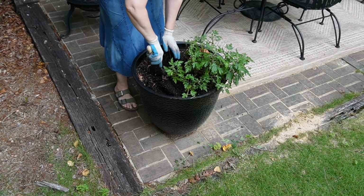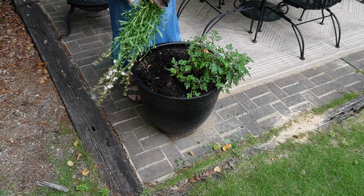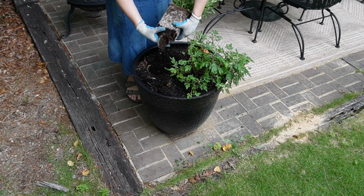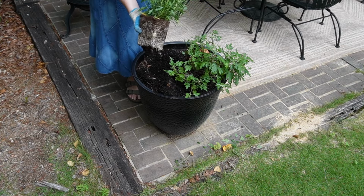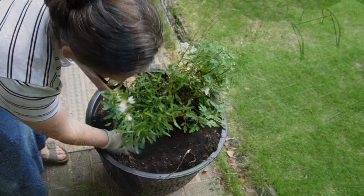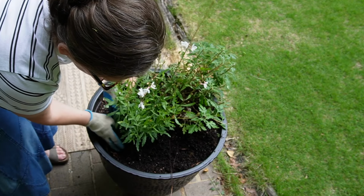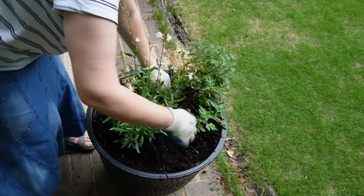So I'm leaving the mum in here, and then I'm just going to plant these flowers in here, and the thriller is going to go in the back. This Gora stands up really tall and is supposed to get really wide. So I want it to be in the back of the container so it will just frame all of my flowers that I add to this container.